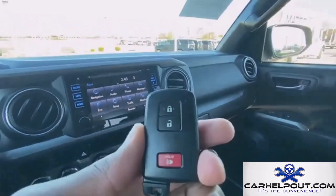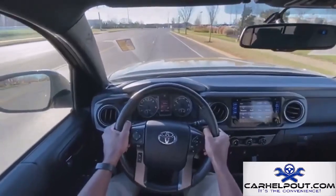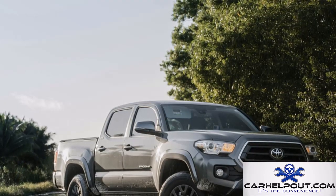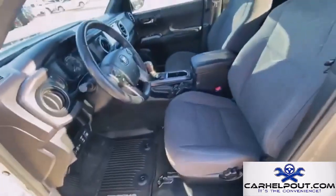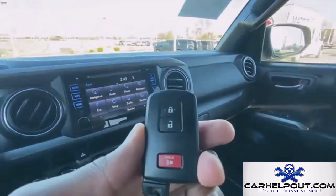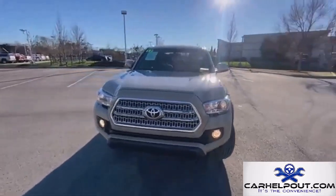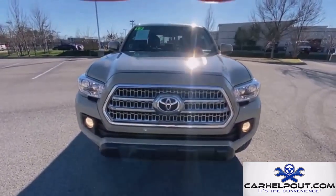The Tacoma's true calling is off the beaten path, with its available four-wheel drive system, TRD off-road package, and high ground clearance. Inside, it can be surprisingly refined with features like leather upholstery, heated front seats, and a touchscreen infotainment system with navigation. Toyota's Safety Sense suite of advanced safety features comes standard on all models.